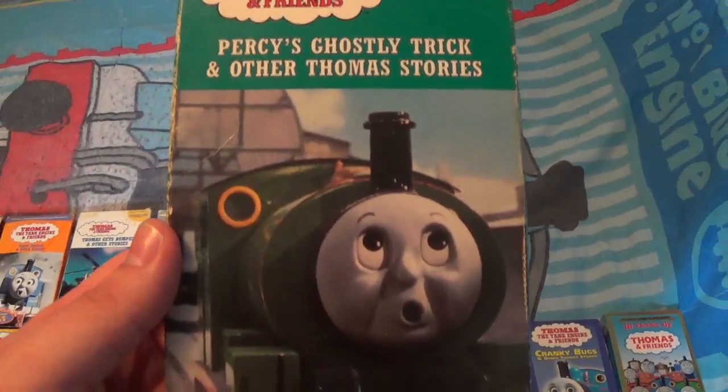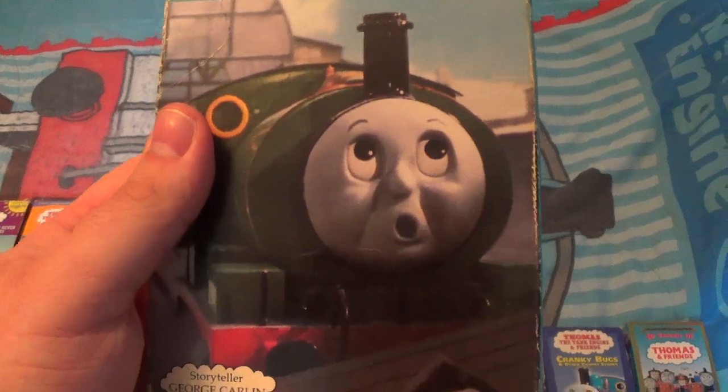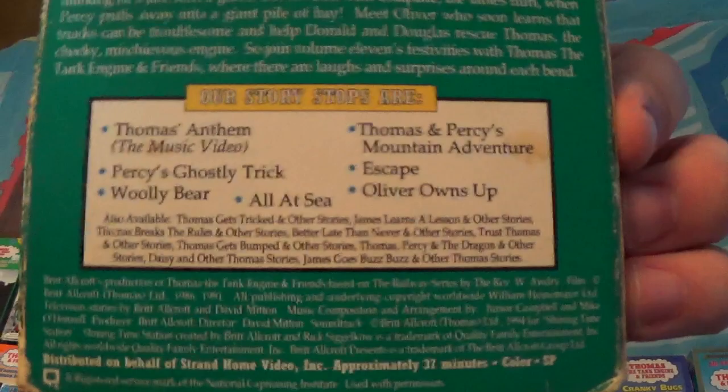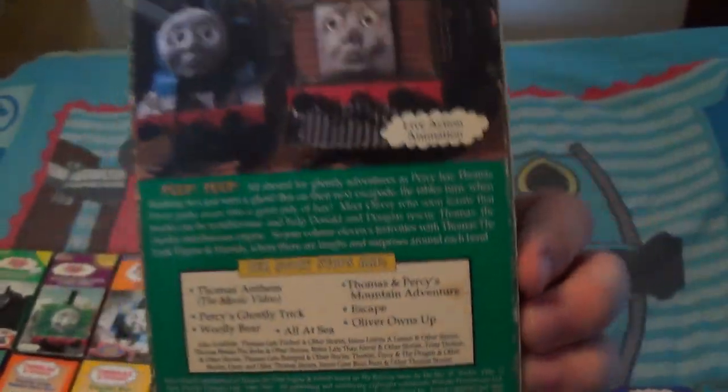Then here's another one from my childhood. Percy's Ghostly Trick. This is my second copy of this tape. Had it for a long time. This is, of course, the first VHS tape that came with a music video. Thomas's Anthem.